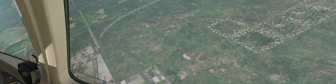Yeah, I'm doing that bank angle on purpose. Really give her some hard rudder.